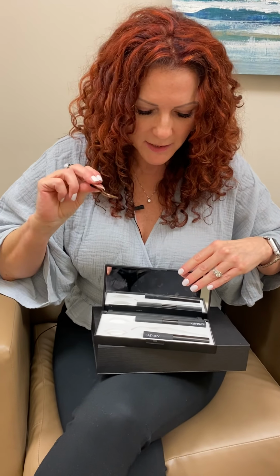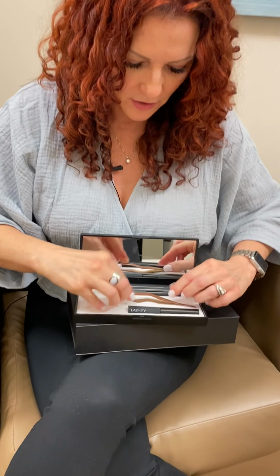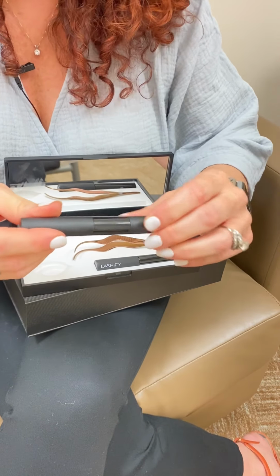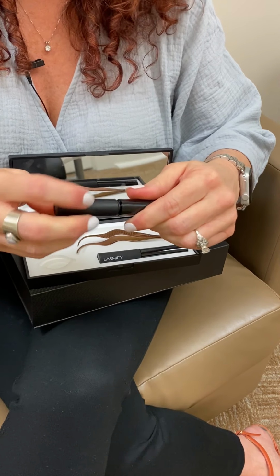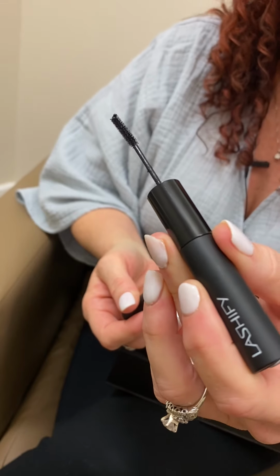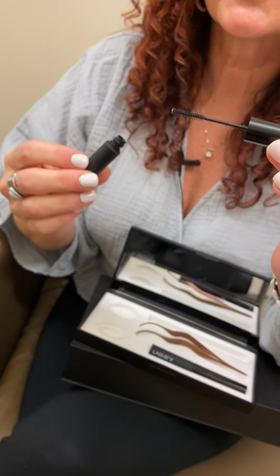So the wand is patented by the company, and this right here is a dual wand that has your bond, and then I don't remember what the other one's called. White light, I think is what it's called. Okay. And so basically you just brush this through your natural lashes just like you would mascara. And then you let it dry for about 30 seconds. And then you want to go back in.